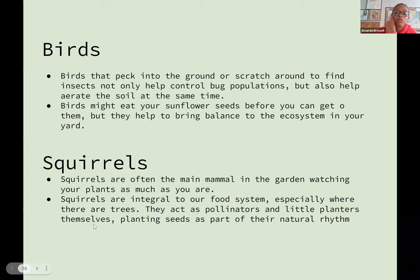And so they are an integral part of our food system, though, especially where there are trees. And they also act as natural pollinators and little farmers themselves, because they plant seeds as part of their natural rhythm. So again, we need our squirrels. They're out there as like little mini arborists. But we do also know that, you know, I have squirrels. My sister can't grow sunflowers because the squirrels swing on them every year and then come and eat them. So, you know, you have to say, okay.